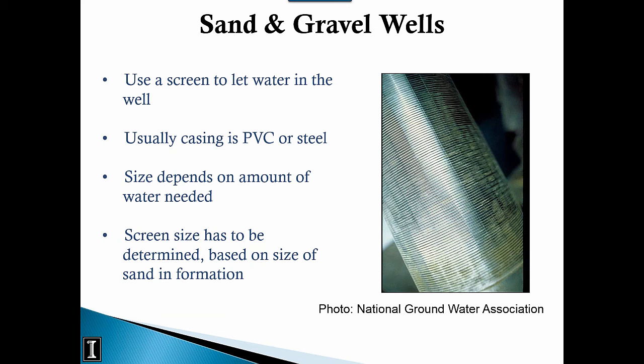This is a picture of a well screen, and this is a woven stainless steel wire that has a specific diameter of opening between each of those wraps. When the driller drills a well, he will collect samples of the sand at depth in the hole to determine the size of the sand grains, and from that he can size the screen to make sure that water can get through but sand can't. You don't want your well to pump sand. That'll ruin your pump and cause a lot of problems because, just like sandblasting the paint off of something, over time that sand is wearing things out.